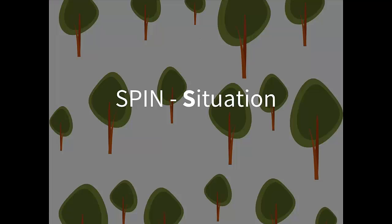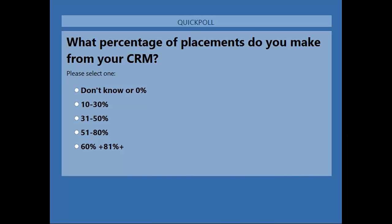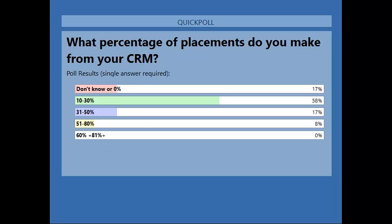So let's start with the first, the S from SPIN, which is about the situation. When you're selling to people, you've got to get them to tell you what the situation is, what their problems are within their business. And as recruiters, you obviously need to take that into consideration, and you need to get them to tell you this as well. So I'm going to start a poll up right now, and I want you to tell me the situation that you've got with what percentage of placements you actually make from your client relationship management system.